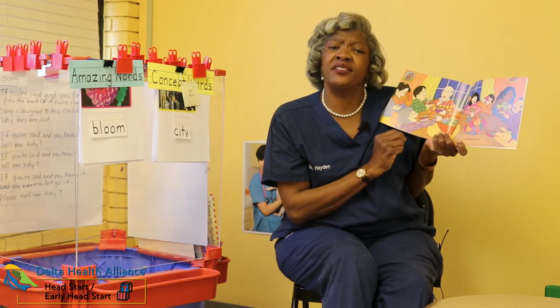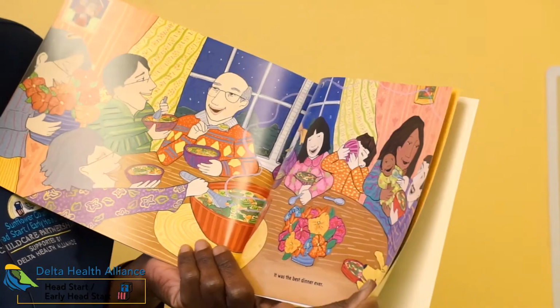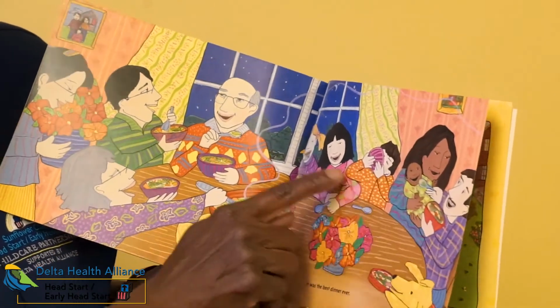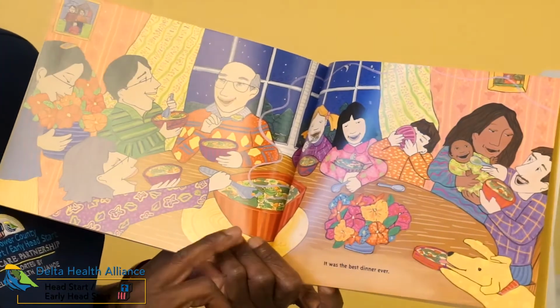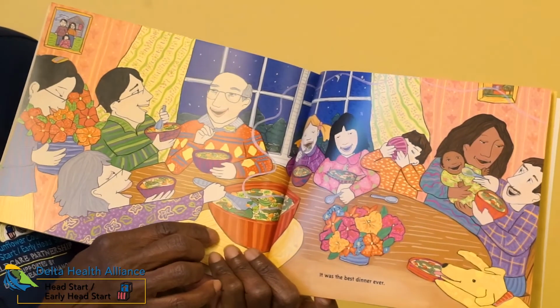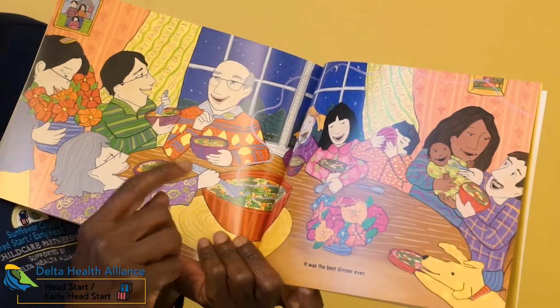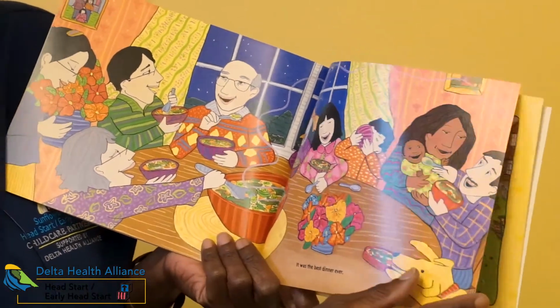It was the best dinner ever, she said. Look at all the neighbors all together, sharing beautiful flowers as a centerpiece and a beautiful bowl of vegetable soup, both grown from the garden. Vegetables and flowers are grown from the garden.